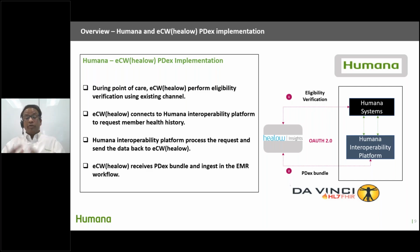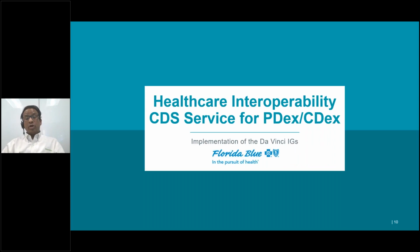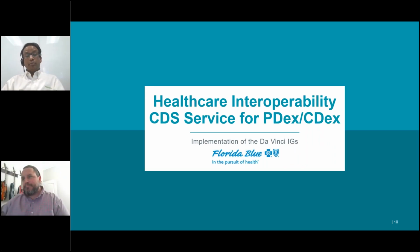In the subsequent demo, we will cover how this data is presented to the provider in a meaningful way, so that they can take action based on the need of the payer, and based on the gaps from an overall care management perspective for the patient's care. With that, I will hand over to Scott from FloridaBlue. He can talk in more detail about the architecture around PDex and CDex.